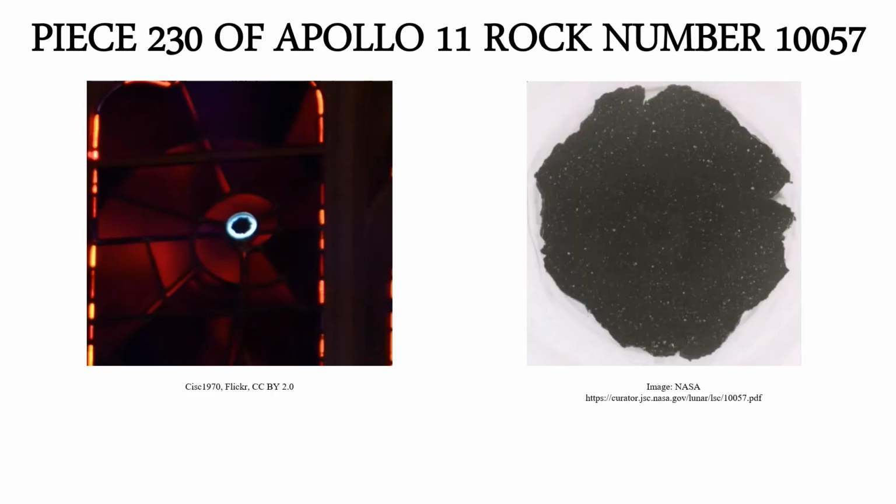Officially designated Piece 230 of Apollo 11 rock number 10057 by NASA, the fragment of basalt weighs only 7.18 grams and is more than 6 centimeters wide. It's housed in an inert nitrogen environment protected from the elements by tempered glass and steel, and is estimated to be a whopping 3.6 billion years old. It also contains the mineral pyroxferite, which had been unknown on Earth until the lunar landings.